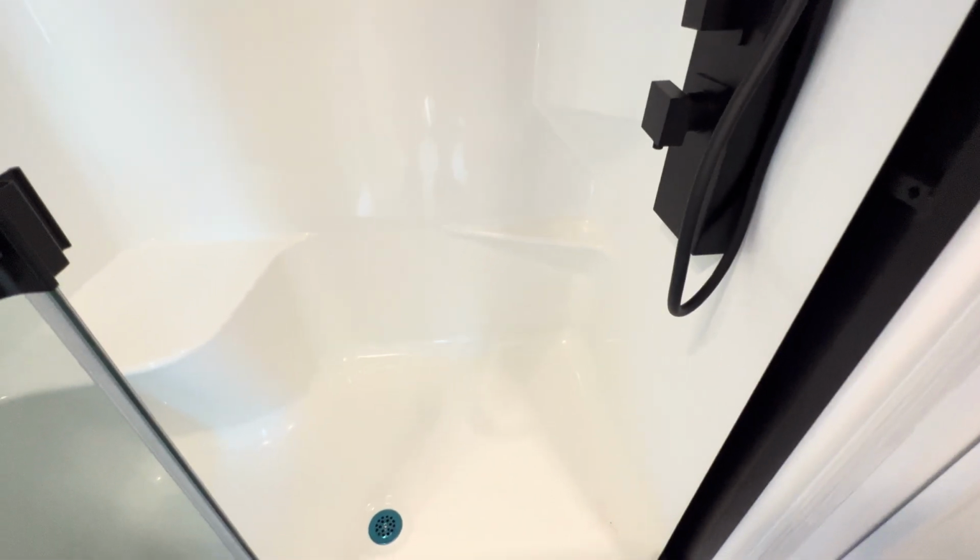Shower is really good size. So you get the Tri-Glide glass series, so it opens up a little bit wider. And then you get one of the fanciest shower heads you ever did see in an RV.